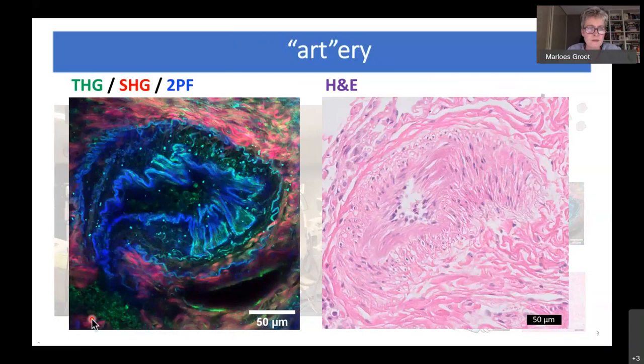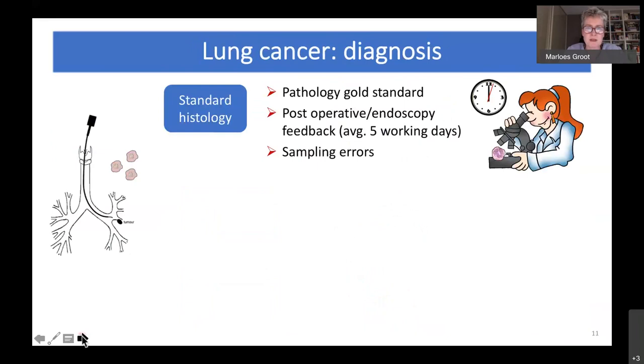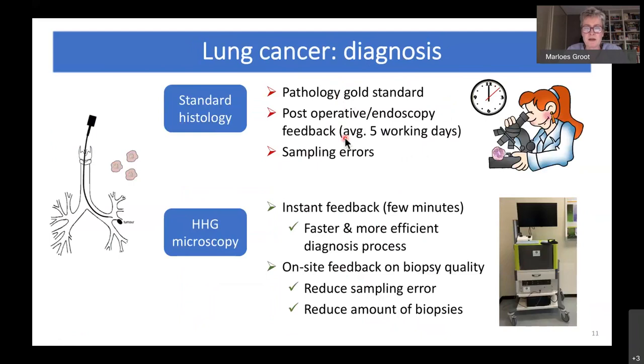So first, now for lung cancer. The standard now is the pathology, but the feedback which results from that takes on average 5 working days. And we try to make this faster. And of course, to do that, we need to show that we are as precise and yield as much information as the standard histology.